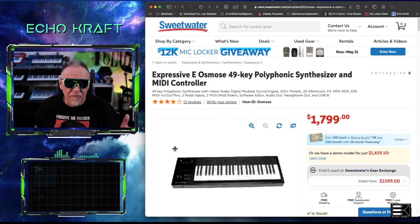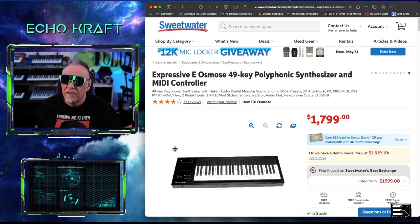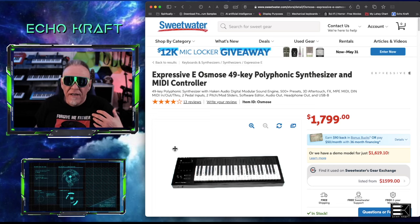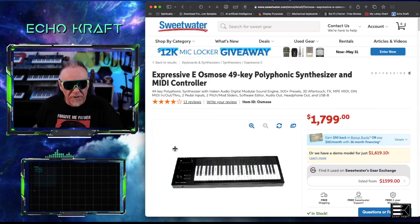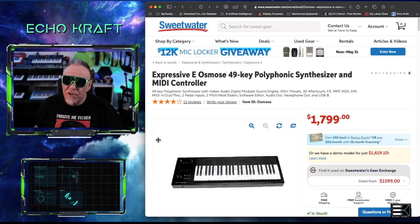It might not be for everyone. Again, I'm just saying it might not be for everyone. However, it's a great synthesizer. The synth engine that's on it is very cool. It's all digital, but it's the expressiveness that's key on this thing. I play guitar, so being able to bend notes without having to use a pitch wheel or anything like that, mind-blowing. Check it out.